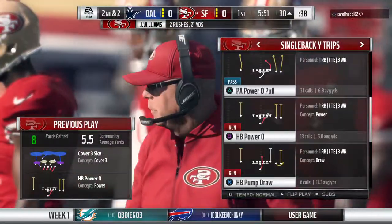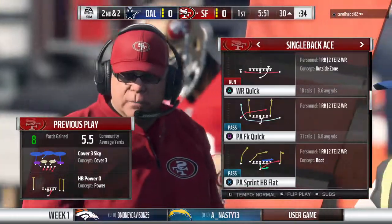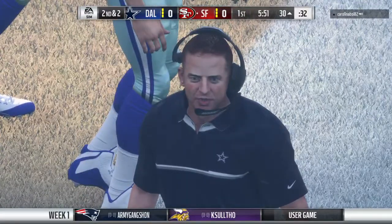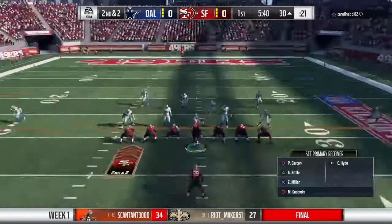A good run there on first down, and it'll leave them with a 2nd and 2. If these kinds of lanes are available, you have to feel like he's going to have a pretty big game on the ground. Yeah, you can tell early on he's got a little burst in his step, and that's a big pickup right there on first down.